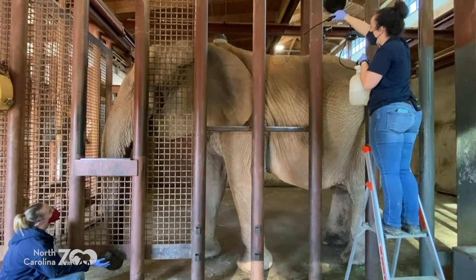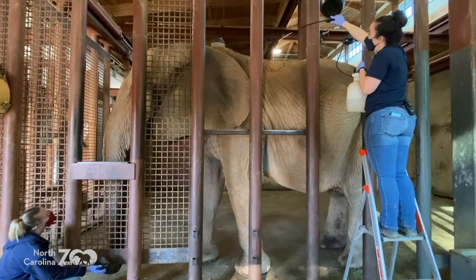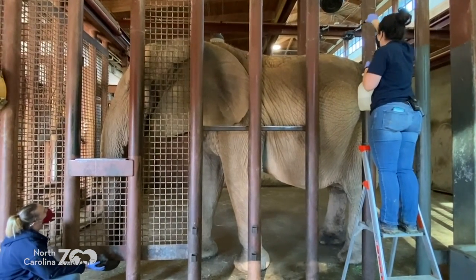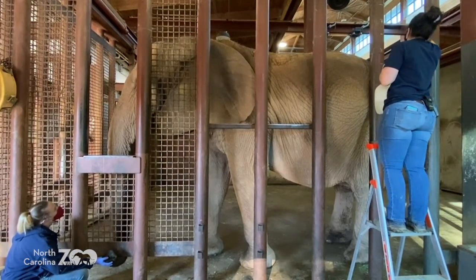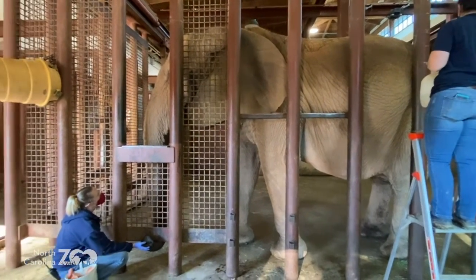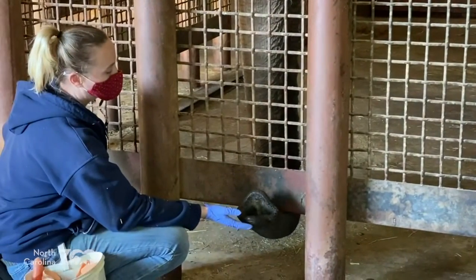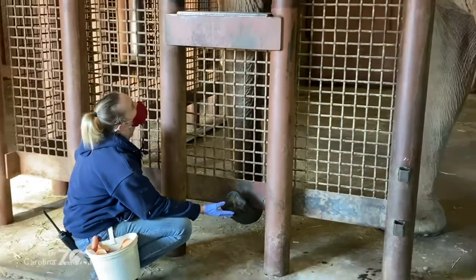I'm sorry, I'm pointing and you can't see me pointing, digital friends. The keepers have to work together to get this done. Jessica and Deb have done this together many times before, so they are cueing off of what they're saying to each other, but also body language. Deb is really paying attention to Rafiki, seeing how calm she is. You can see she's got her hand on her trunk, just to make sure that Rafiki's really comfortable in this whole situation, because this is what positive reinforcement training is.